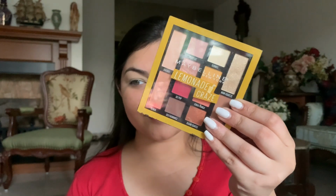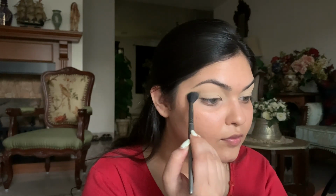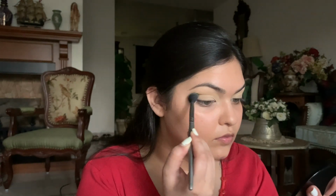Next, I'm taking the Maybelline Lemonade Craze palette, and I'm using that bright yellow color. I was so excited to dip my brush into that yellow shade because it's such a fun color and a perfect pop of color. But then, as you can see, it's not very pigmented, definitely not as much as I would want it to be or we would expect it to be once we see it in the palette.